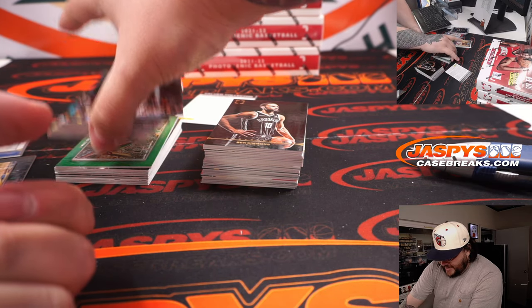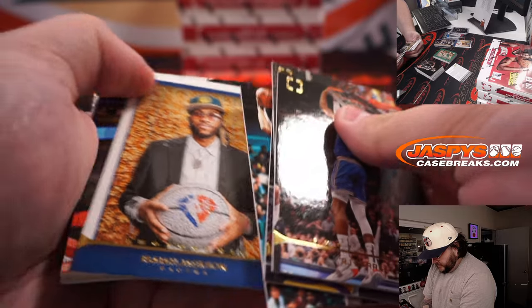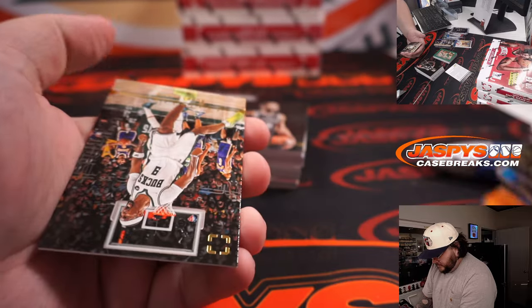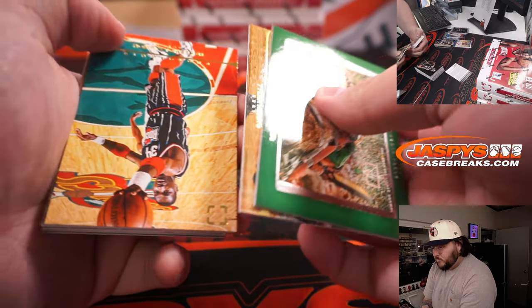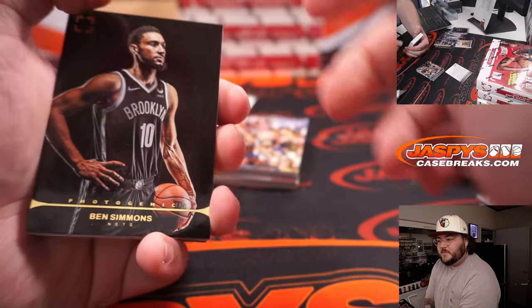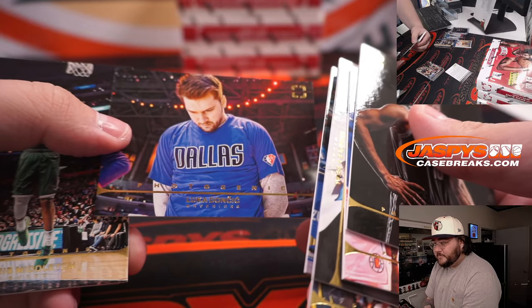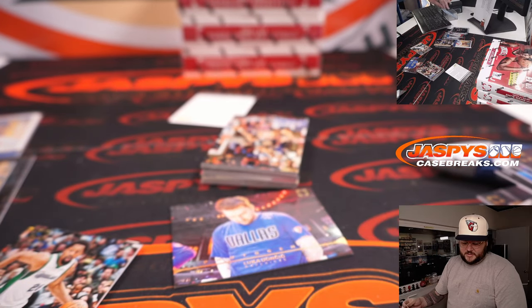Box three with the redemption at the end. Isaiah Jackson rookie card in there. An Austin Reaves rookie card for my Lakers. Shouts out Austin Reaves and a Kessler Edwards rookie card for the Nets. Joshua Primo rookie. Nice Luka there. Another Photogenic Rookie Focus of Scotty Barnes. Nice.